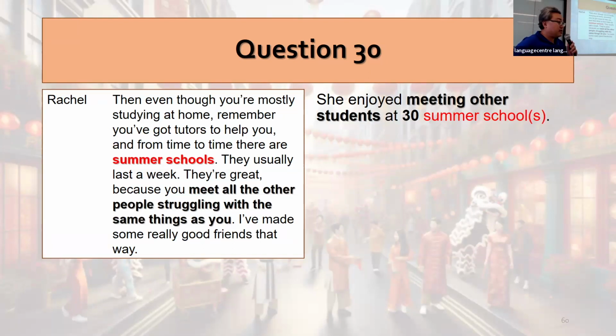One tip for this type of question is that although you may have to write a few more words compared with multiple choice or map labeling, this type of question, sentence completion, can be easy in the sense that the information given to you will probably be quite straightforward, without having you think too much about the underlying messages of the speakers.